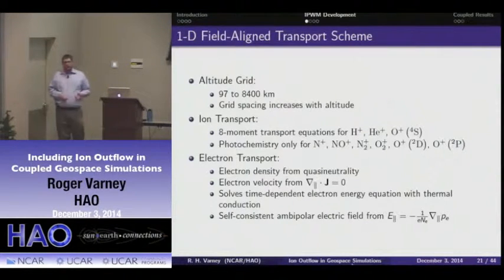So the model started as a 1D model. The 1D transport is done on a grid from 97 to 8,400 kilometers with variable spacing that increases. The grid points get further apart as you go to higher altitude. The ion transport is done in the 8-moment approximation for H plus, He plus, and ground state O plus. And then I do photochemistry only for a bunch of other ions that have much shorter chemical lifetimes. Now in the 8-moment approximation, I get some of the higher order transport terms like thermal diffusion and the thermoelectric effect, but I do not get anisotropy in that level of approximation.